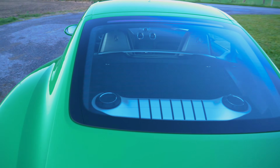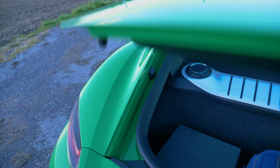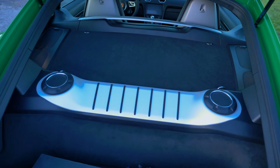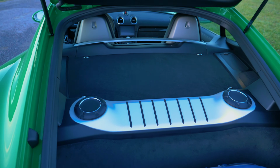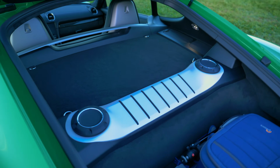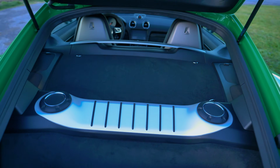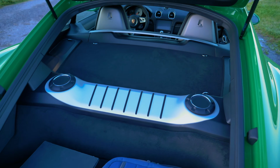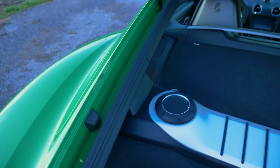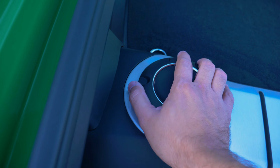Now, another quirk of the Porsche Cayman is the fact that you can't really see the engine, right? You open the trunk and there's really nothing to see there. So you're probably wondering, well, if I have to put oil inside the car or anything else, do I have to go to the dealership in order to do that? Well, no, because these two discs that you see over here, they actually each hold a secret, so to speak.